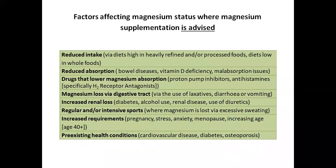So when would we advise supplementation? There's a bit of a list here. Anybody who we know is not eating enough magnesium-rich foods, anybody who would have reduced absorption capacity, and those taking drugs that either inhibit our ability to absorb magnesium or cause magnesium loss. People who do a lot of regular intensive sports also tend to lose a lot of magnesium.